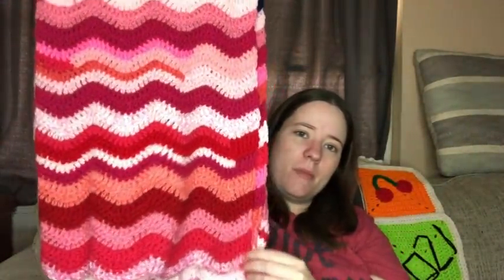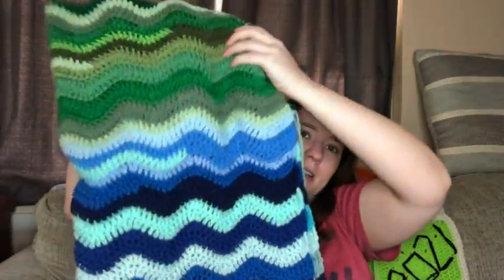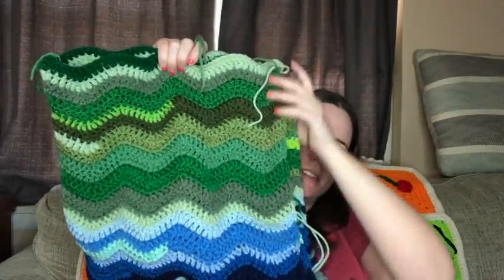So there's all the pinks. And then it goes into the blues. And now the greens. And a lot of my green scrap balls are the same color, I guess from where I've used multiple skeins of like evergreen and stuff. So I actually have two bags of scrap balls that are green. One is all the duplicates, and then this one is all the ones that are one of each of those. So I'm trying to go through all of them first.